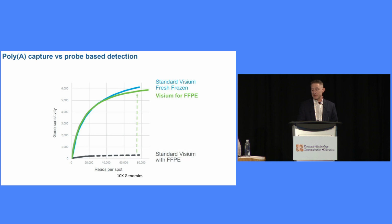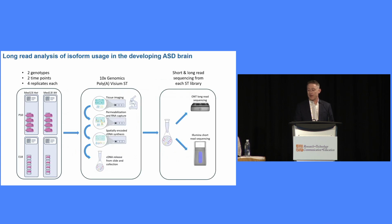I will just briefly show you this, which is to say that this probe-based approach makes a huge difference in being able to actually obtain data from difficult samples. And I guess, at the time we were considering FFPE difficult. But referring back to a use case in which you really don't want to pre-select the things you're looking for.